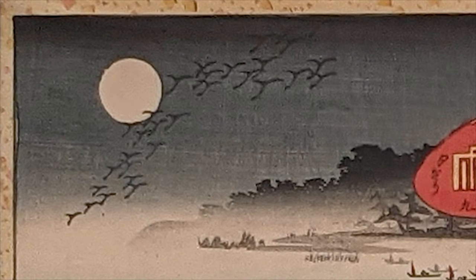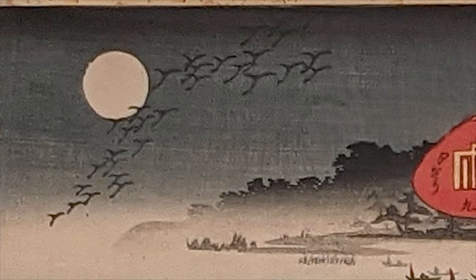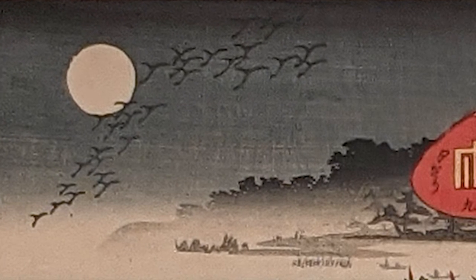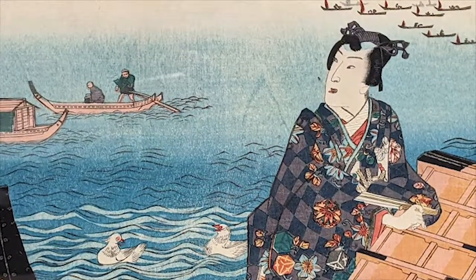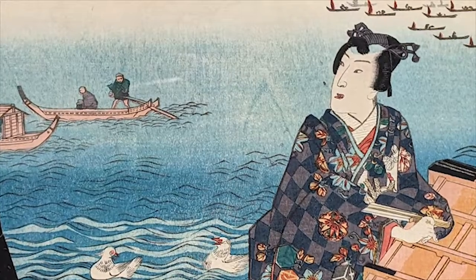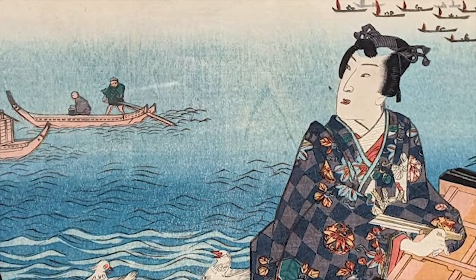However, in many poems and works of art, the moon conveys a more melancholy mood, particularly when it's paired with autumn plants and grasses or wild geese. In this print by Kunisada II, we see a scene from the literary classic The Tale of Genji, reenacted by characters, often kabuki actors or courtesans, from the 19th century.